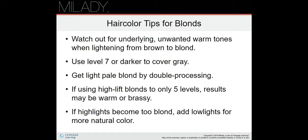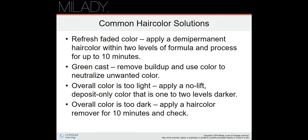Hair color tips for blondes. Watch out for underlying unwanted warm tones when lightening from brown to blonde. Use level 7 or darker to cover gray. Get light pale blonde by double processing. If using high lift blondes to only 5 levels, results may be warm or brassy. If highlights become too blonde, add low lights for more natural color.